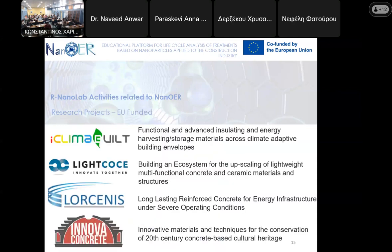Some projects that are related with the nature of the NanOER project are iClimaBuild, functional and advanced insulating and energy harvesting storage materials across climate adaptive building envelopes. LightCoce, building an ecosystem for the upscaling of lightweight multifunctional concrete and ceramic materials and structures. Lorcanis, already done several years ago, long-lasting reinforced concrete for energy infrastructure under severe operating conditions, and Innova Concrete, innovative materials and techniques for the conservation of 20th century concrete-based cultural heritage.